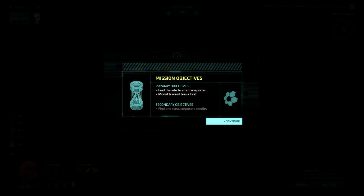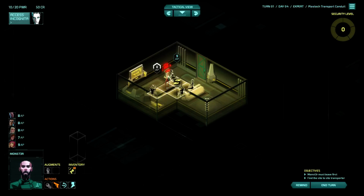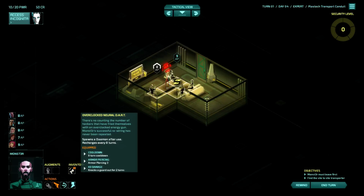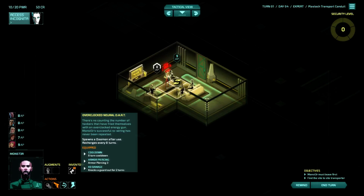Okay, sure. Ought to be simple. Alright, let's find the transporter. Let's have a look at Monster real quick. He makes nanofabricator purchases cheaper, which is fine, whatever. And he's got a knockout gun with armor piercing 3 that unfortunately spawns a demon when it's used.